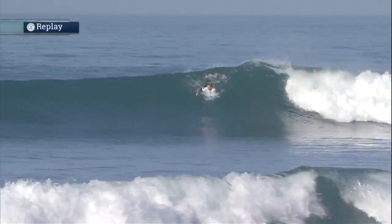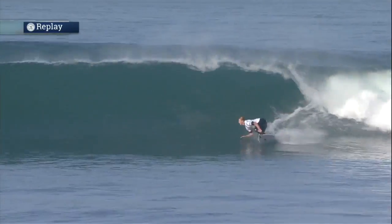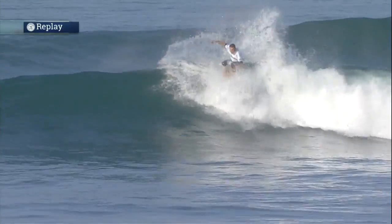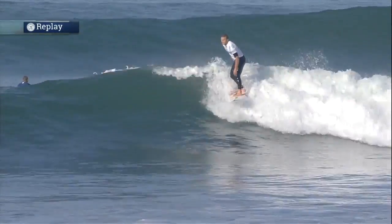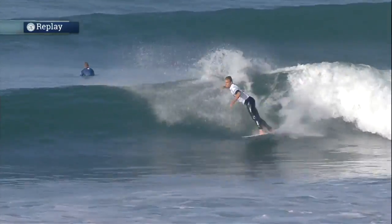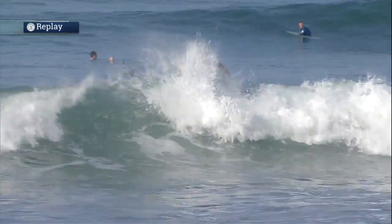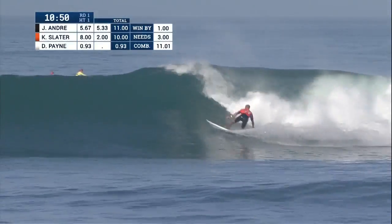So nice maneuver there, but I don't think it's going to be a giant score, but maybe it'll be his best one. And Dusty finding an insider here. Kelly surprisingly didn't go in this wave, and Dusty just again feeding off that momentum. He threw down easily the heaviest carve we've seen so far in his heat, and then backed it up right away with another score. And we're waiting for those scores. You know, the judges are playing catch up.